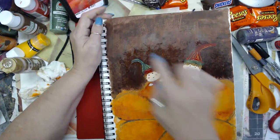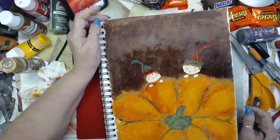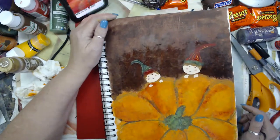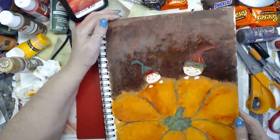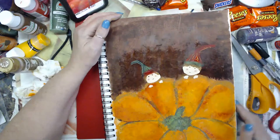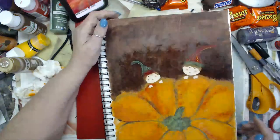Esther, what would you like for me to say up here? What should it say up here? This looks like leather or something, doesn't it? That was burnt umber. We'll put something on top of what Esther says.